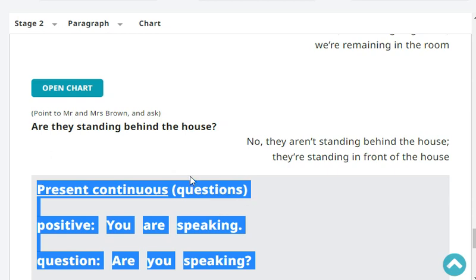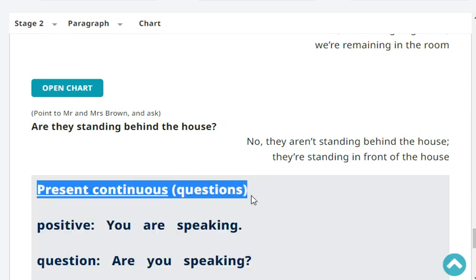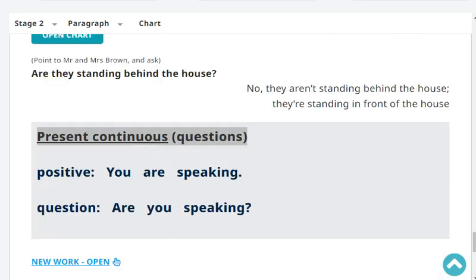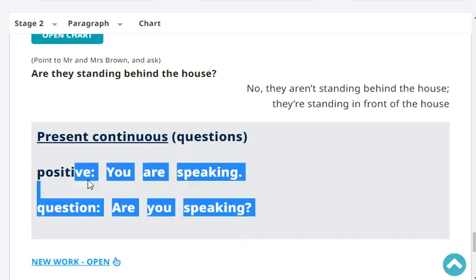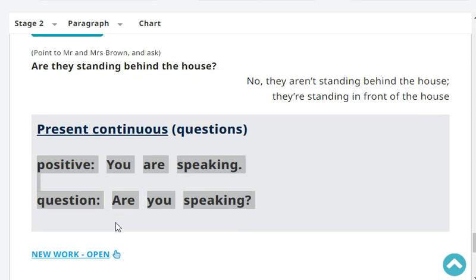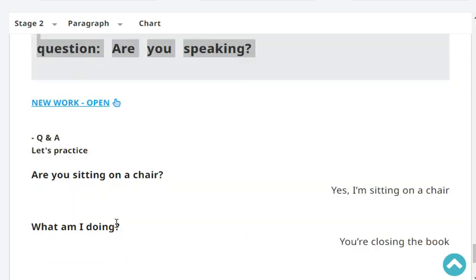Now let's have present continuous questions. Okay, so asking questions with the present continuous. Present continuous positive. Repeat, you are speaking. Very good. Present continuous question. Are you speaking? Very good. So from positive, we change it to question. Are you speaking? Just change the verb. Okay, listen.